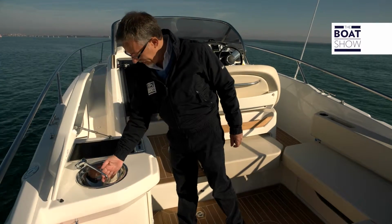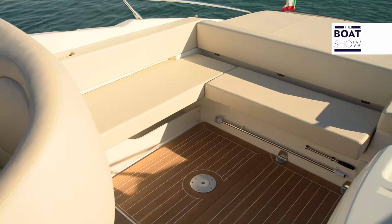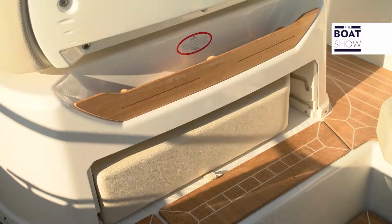Doesn't this kitchen make you want to have a picnic on the sea? In front of it, there's a sofa, and you can add a table and seat up to 4 people by pulling out a seat.